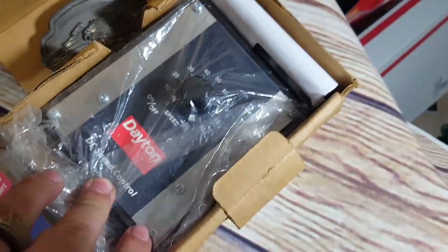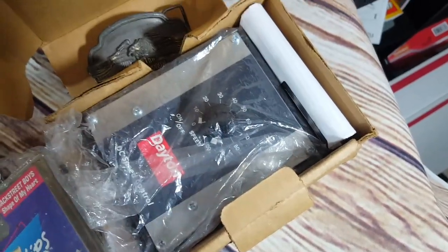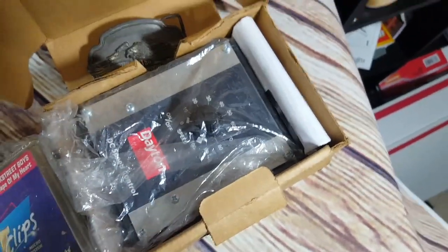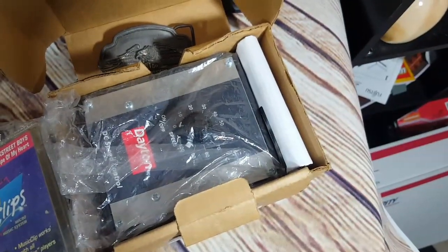A Dayton DC speed control. I have no idea what this is, but it was at a garage sale on the ground, like in the gravel in this box, and closed up. I picked it up, searched it. Looks like they go for anywhere from 60 to $100, so that was a $5 buy.